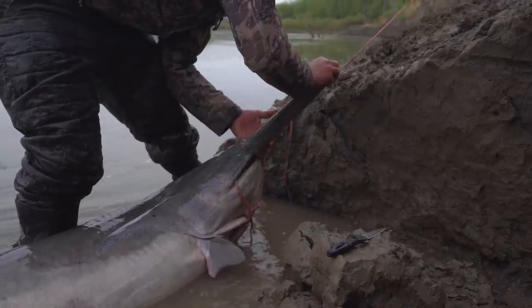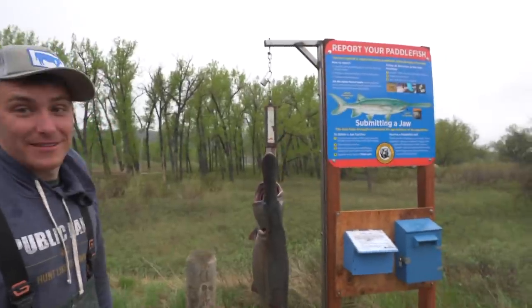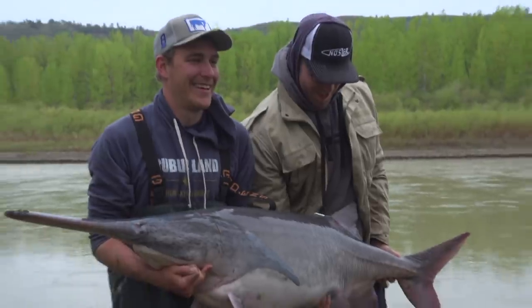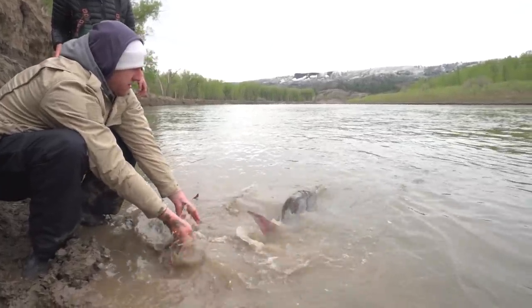But anyway, I got my data back, and my fish was 37 years old. It was 75 pounds, 37 years old. Rocky got his back. His fish was 90 pounds, and his fish was 40 years old. Pretty crazy. Long-lived species. These fish are older than me, by a ways. Just dinosaurs out there in the middle of Montana.